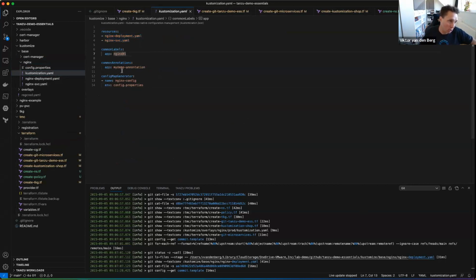So I can add labels, I can add annotations, and I can also choose to create a config map. And a config map is an object in Kubernetes that can be used by your application and contains configuration data. So this basic customization.yaml file, if I apply this, then this application will be deployed.